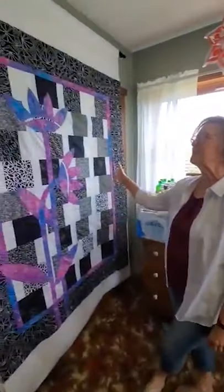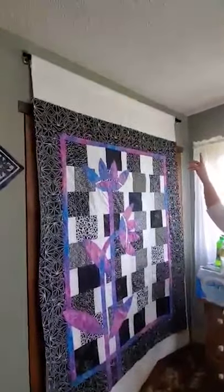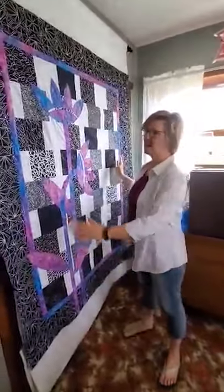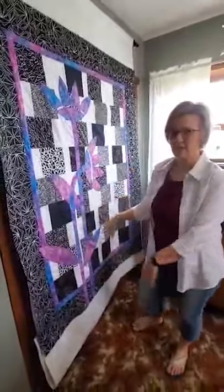Hi everyone, it's Judy, to give you a quick tour of my sewing room. First, we'll start with my design wall. Just put it together with some command hooks and a rod, and it works pretty good for my bigger projects. It's not a real wide one, but it works. Kind of covers up my closet.